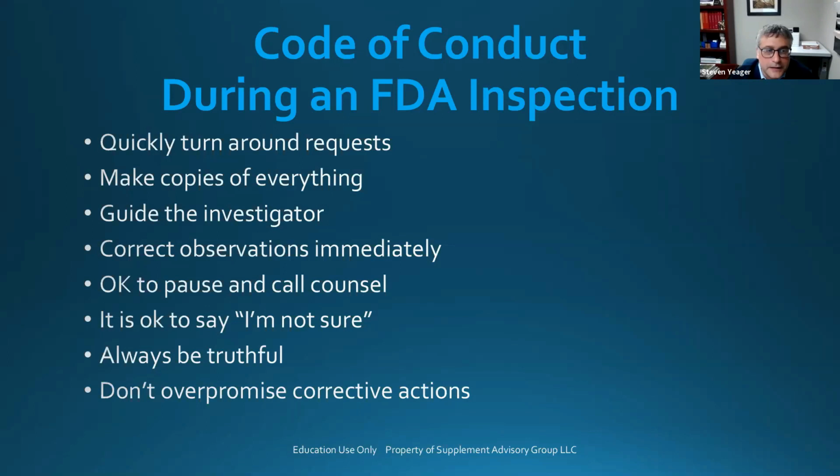We talked about guiding the investigator through the documents. Correcting observations within the inspection could change a 483 to just a discussion point, or it could turn it into no discussion or observation. I do want to say that besides 483s, they can also issue what's called discussion points, and it's not an official observation, but you're going to want to respond to those discussion points like a 483. I can get into that in the question and answers later on.